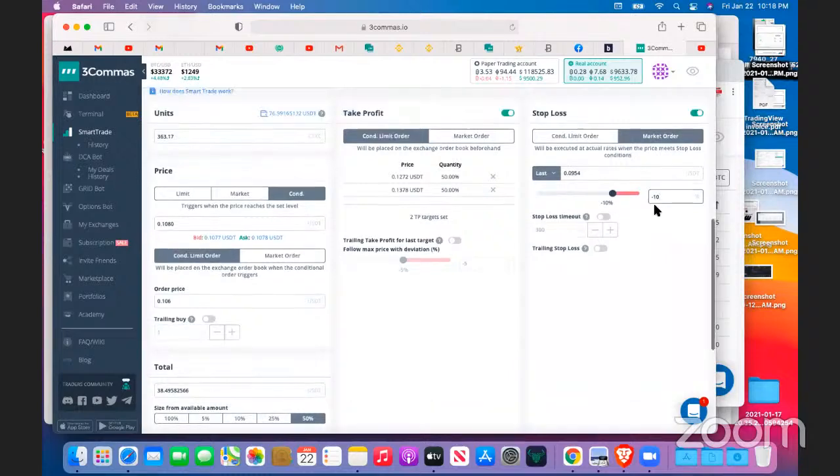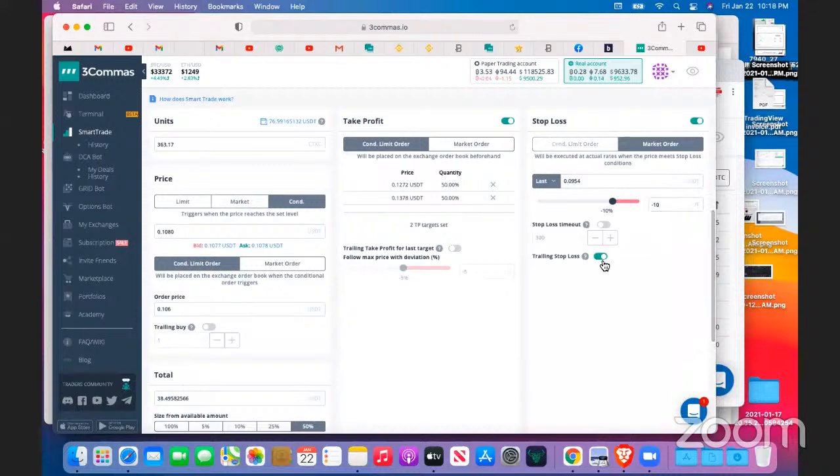Now, when you set your stop loss, please use trailing. What does the trailing do? The trailing says, if I say, okay, 10% is my stop loss, okay? Now, my first take profit is how many percent? My first take profit is 20%. Now, my stop loss is 10%. See what the bot is going to be doing. As I enter the market at this rate, 0.106 dollar. Now, stop loss is 0.0954. Now, when the market drops here, it cuts me off and I will record minus 10%.